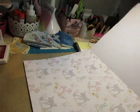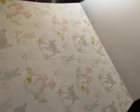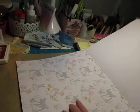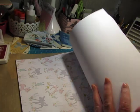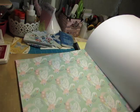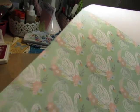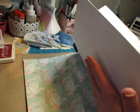But this is what I love. I love the little retro deer. And there's a bunny there. I just have a soft spot for the 1950s looking kind of deer, and that's what these remind me of, even though they're more modern. Some more clouds. Oh, and I also love the swans. I can use them in swan journals. So there's, I think, at least three different pages with swans. And there's 3 of each.